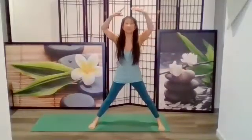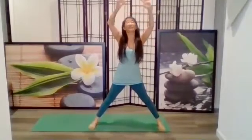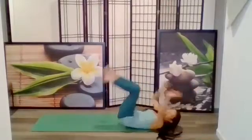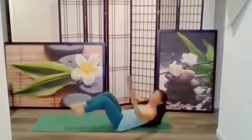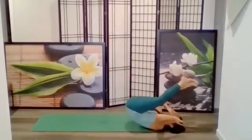Make your arms into a sunshine. You got it. Good. And then Roly-Poly went on the ground and rolled around again. Can you roll around again? Good. Okay.